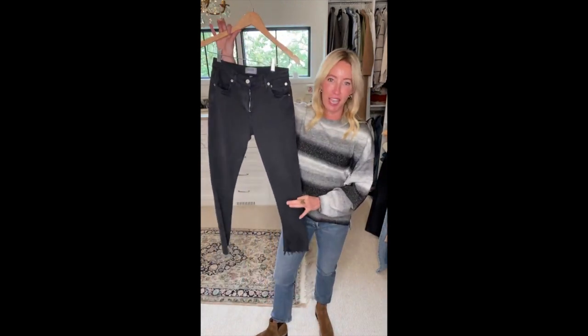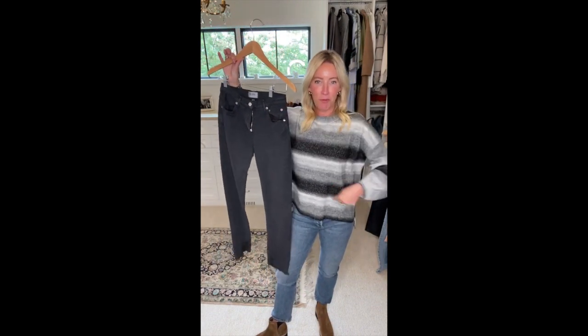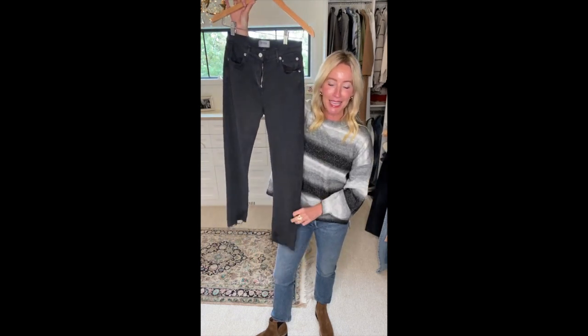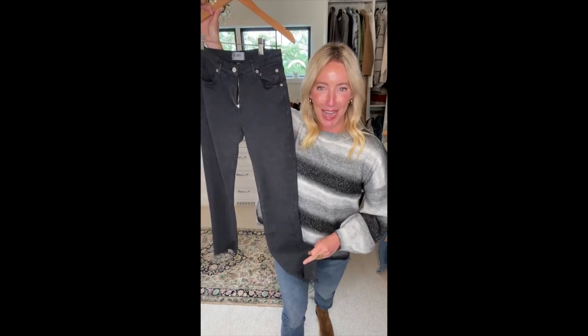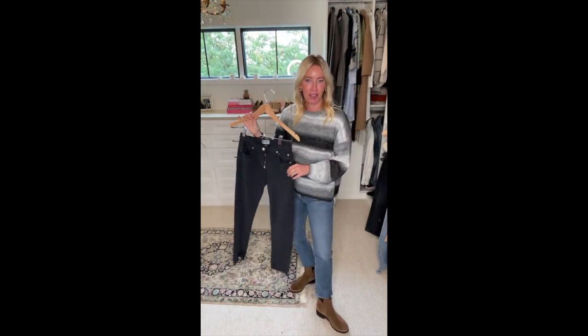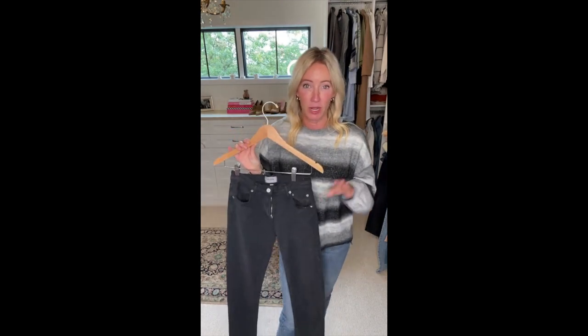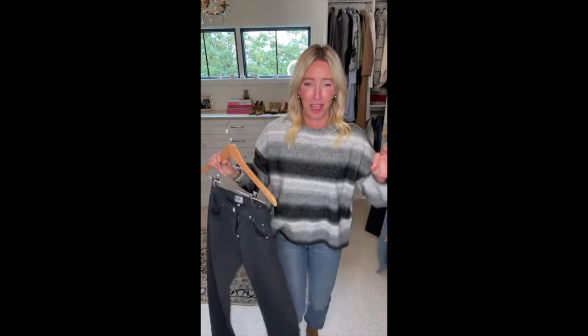Now, the biggest difference I would say between the Tony and the Riley, two. Number one, more of a mid-rise than the true high-rise you get in the Riley, and a slightly slimmer leg. Still more of a straight opening at the bottom, but you're just going to find that stretch is the same, but a little bit slimmer leg. So this is a really nice one if you're just trying out that straight leg silhouette, and in this great wash down black. So yummy, so fabulous.